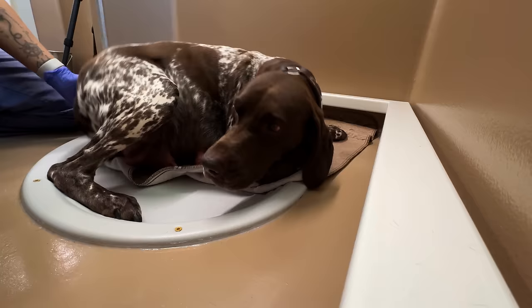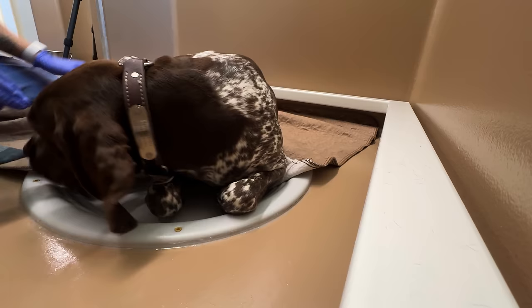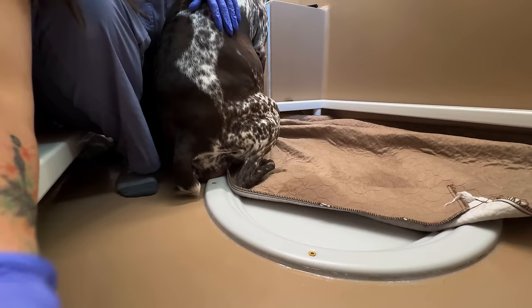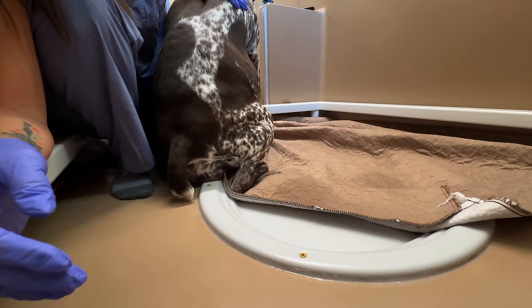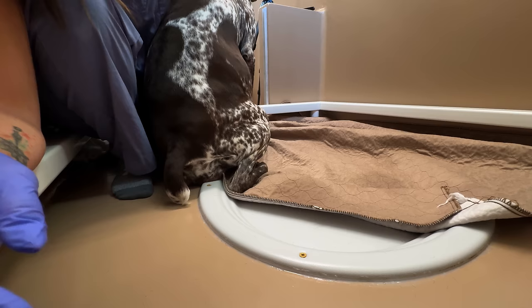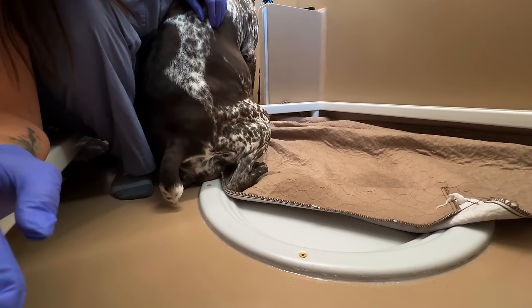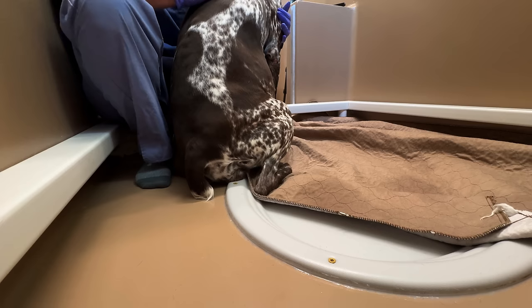Good girl. Good girl. Just trying to help keep that whelping pad under there, absorb as much of that discharge and fluids as we can. Good mama. You can see her tail curling through those pushes and contractions. Good job, good push. Another really good push, good.